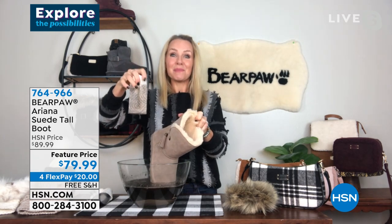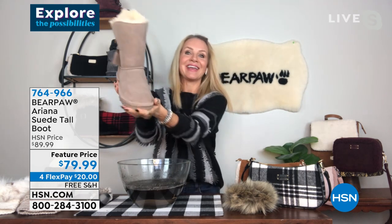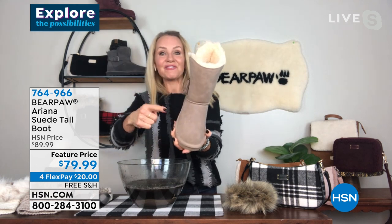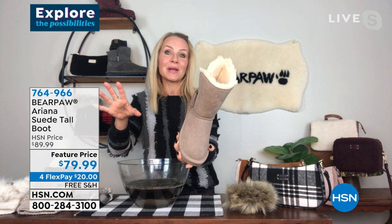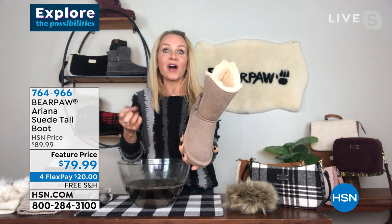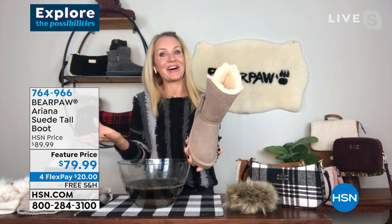Not only is it wet, but it's stained. Now I'm going to take out my boot and look at that. It's dry and it's not stained. So that's the beauty, Bobby, of never wet technology. You can take advantage of the lighter colored BEARPAW boots and you don't have to worry about any stains, any spills, whether it's rain, sleet, snow, slush, red wine, coffee, Coca-Cola. If it's water-based, it beads up and it rolls off.